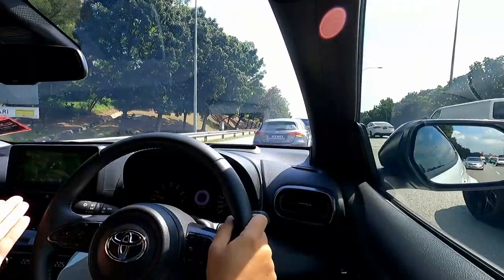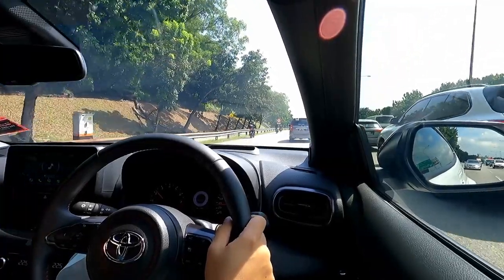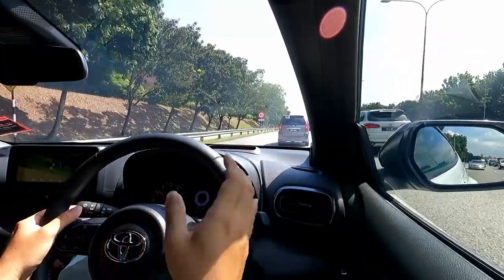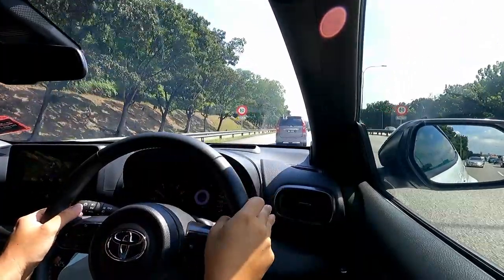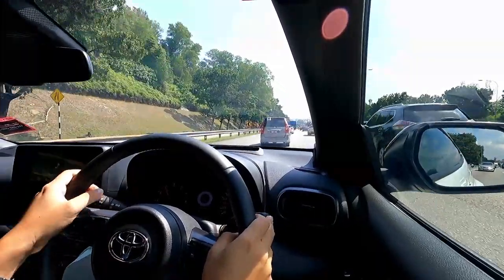So just that occasionally I have to feed the throttle so that the revs don't go too far down. But this is actually not at all demanding to drive. Now I've got an opening to the side.